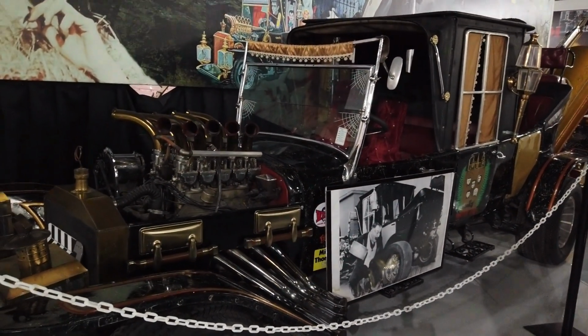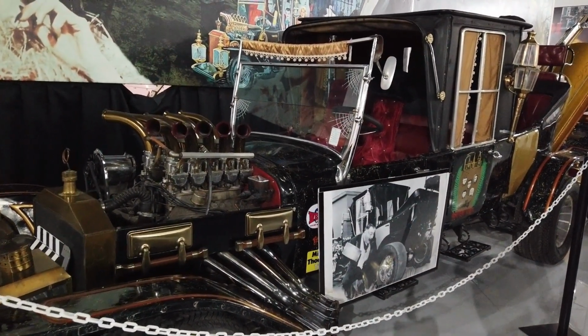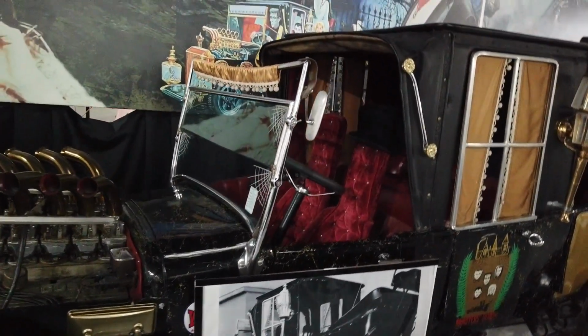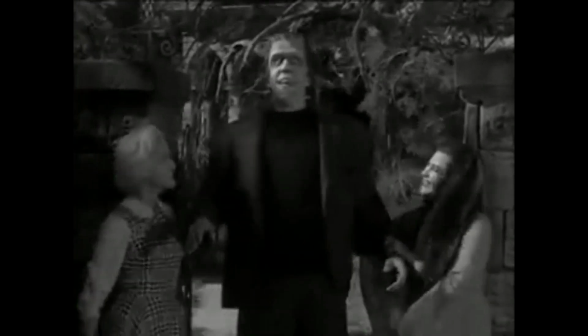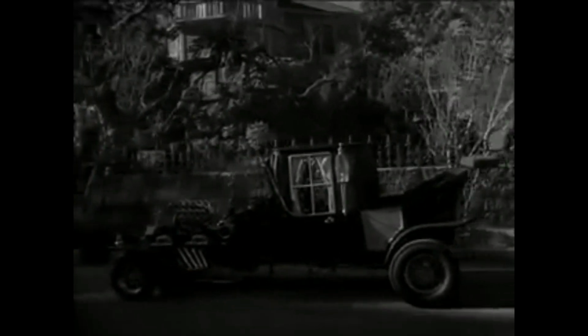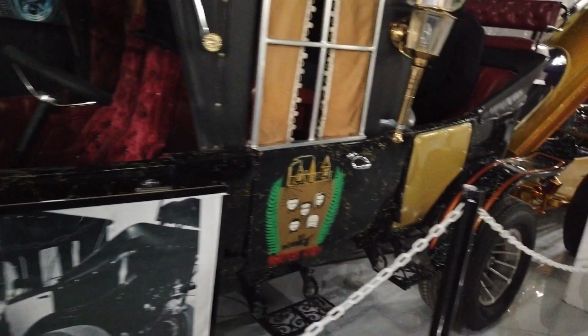The Munsters. There's the actual car from the Munsters. Bring it out, Grandpa! Look at that. There's Grandpa.